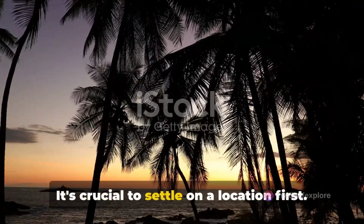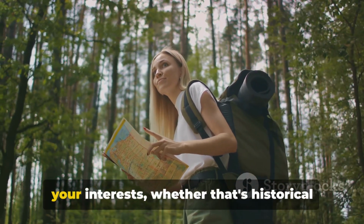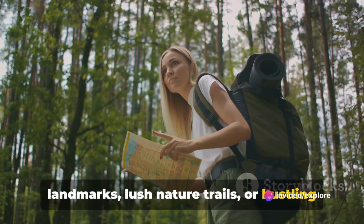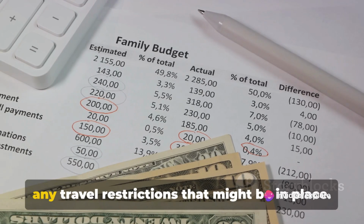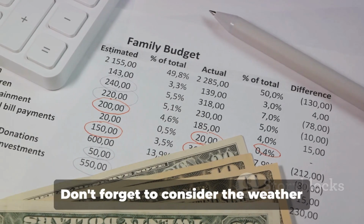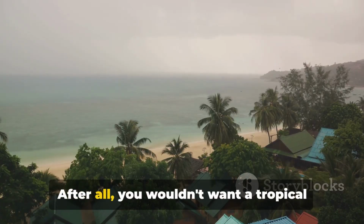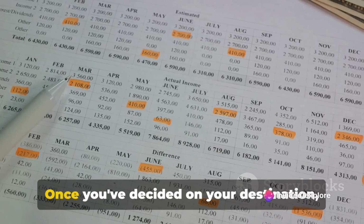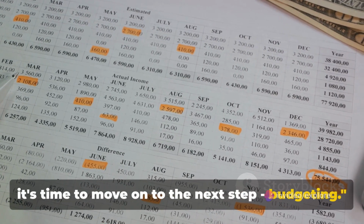It's crucial to settle on a location first. This decision should be influenced by your interests, whether that's historical landmarks, lush nature trails, or bustling city life. Your budget also plays a role, as well as any travel restrictions that might be in place. Don't forget to consider the weather conditions too. After all, you wouldn't want a tropical storm ruining your beach getaway. Once you've decided on your destination, it's time to move on to the next step: budgeting.